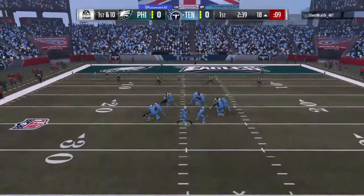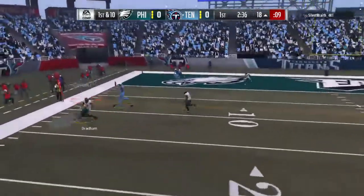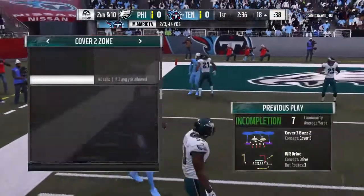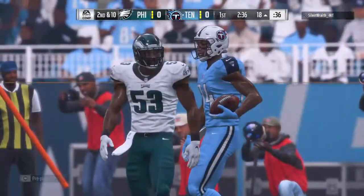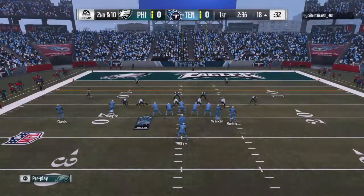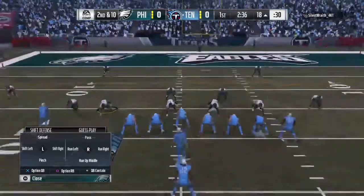From the red zone now, Mariota. And the throw left sideline here is caught, but they'll rule it incomplete. Couldn't keep his feet in. 2nd down. And that one goes incomplete. They tried something out of the bag of tricks, but it's incomplete and now 2nd down.